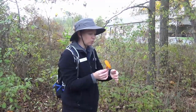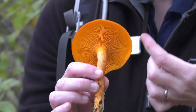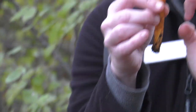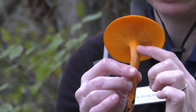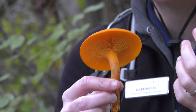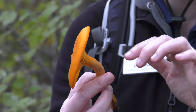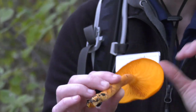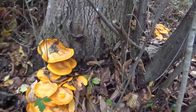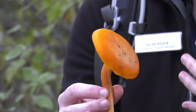So how do you identify your jack-o'-lantern mushrooms? Well, as I said, it's got that orange cap. Underneath it has gills. Remember, always look underneath, very important. And the gills are something called decurrent gills. So they come down a little bit onto the stem. They don't stop as soon as they hit that stem. Another word for the stem might be stipe, or sometimes people might use stalk as well. But they come a little bit onto the stem. They also grow in big clusters.